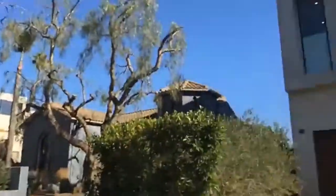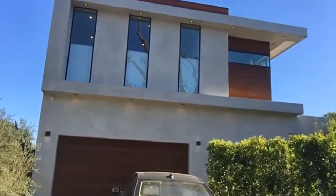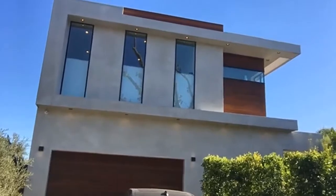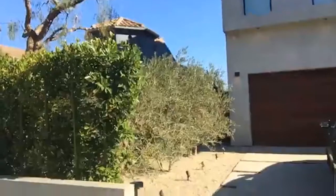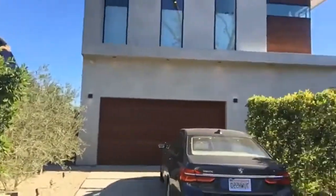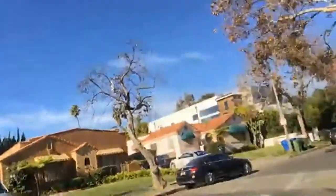For example, this new construction home is right now selling for about $4.9 million, which is one of the top prices in the Melrose area. It is a 6-bed, 8-bath, pretty large home on a standard lot. You can see that the lot lines of this particular house are almost the same size as the home itself. This is at 609 North Edinburgh. And so this new construction beauty is very similar to some of the other homes that are next to it.